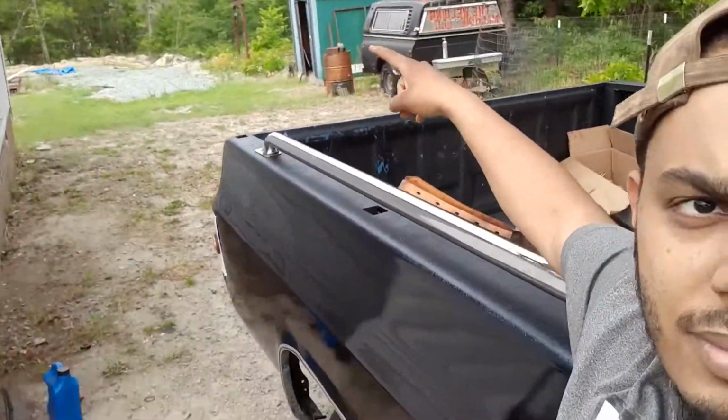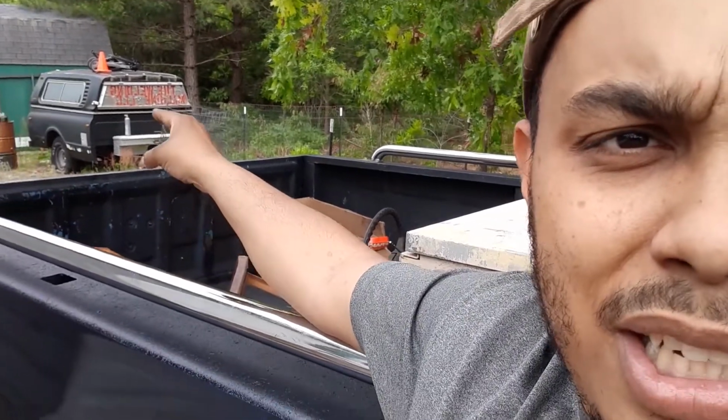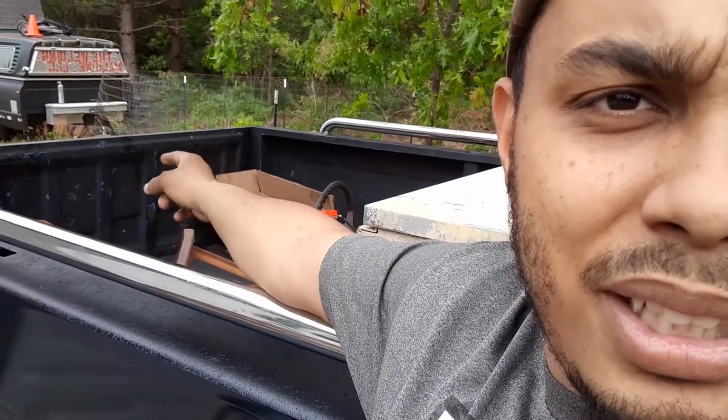Well, actually, I wouldn't even put the welder on here. I'll probably put that on. That thing's been retired for a year or so. I'm gonna put that sucker back on the road. Probably do some fresh paint.